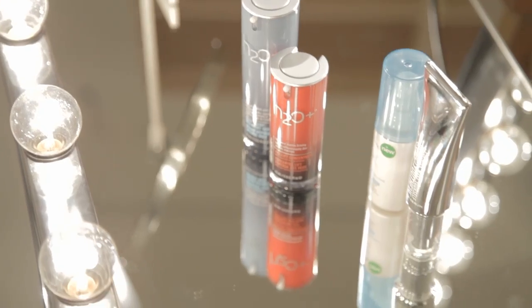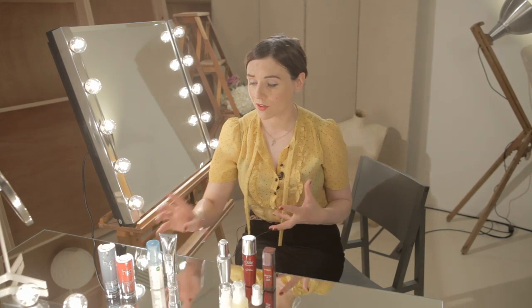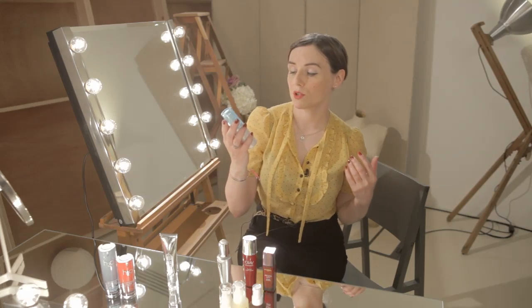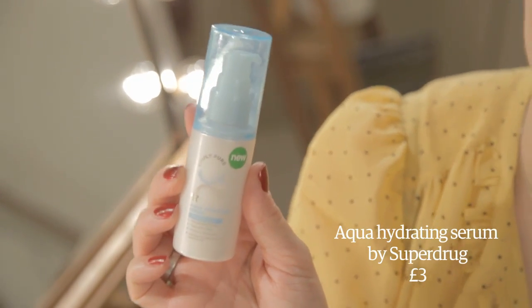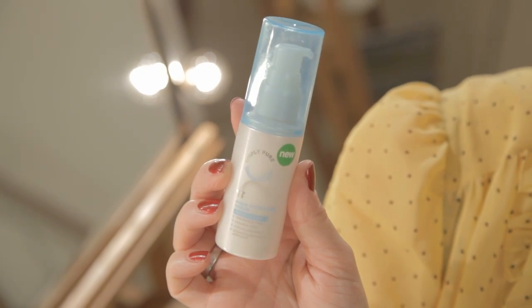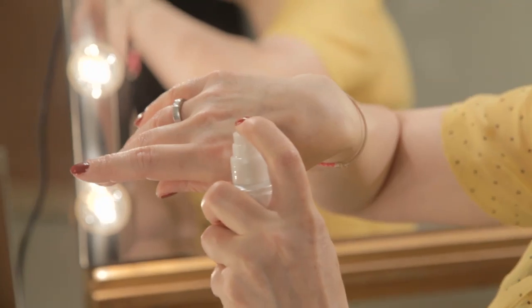As well as multi-purpose general anti-aging serums, you can now get really good budget serums that target a specific skincare concern. You've heard me talk a lot in the past about dehydration, which is a lack of water, rather than dryness, which is a lack of oil, and something I suffer from. And I absolutely love this serum. This is from Superdrug and it's called Aqua Hydrating Serum. It's £3, which must be the cheapest serum that I've ever really loved. It's fantastic, and it tested really well with readers and testers too.